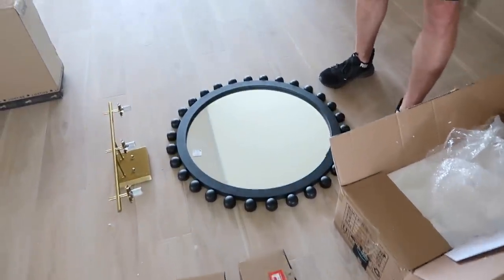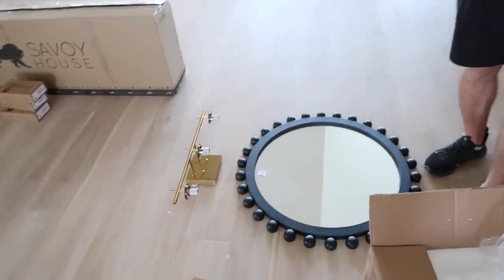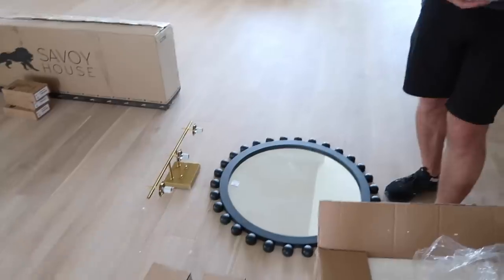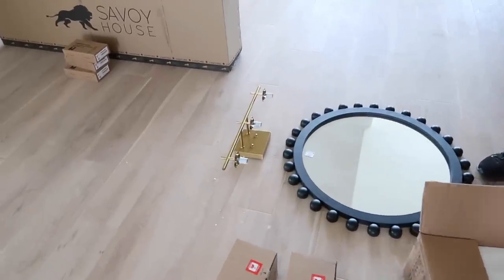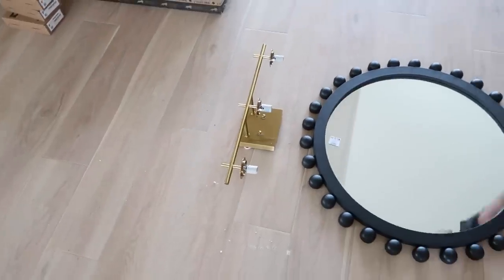So I don't want to have to return them, and I don't want to lose the money because... Well, we can't return them. We bought them so long ago, but even if I could, we don't have time to get new ones in before Monday. So it's just so much easier to paint them. So we'll tape up those, paint them.